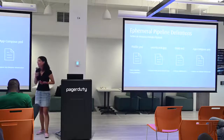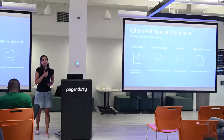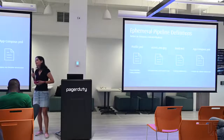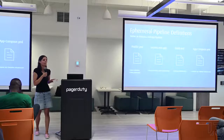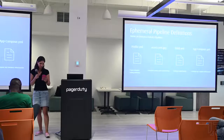And then finally, we've got our app compose.yaml, which basically does all your OpenShift definitions, and that's the file that's read for all your OpenShift bootstrapping. And so we put a lot of the patterns in place for you so you don't have to navigate those heinous, long OpenShift template YAML files.